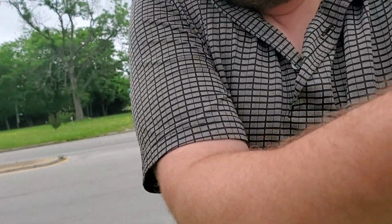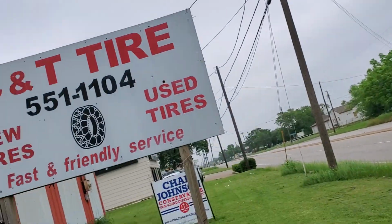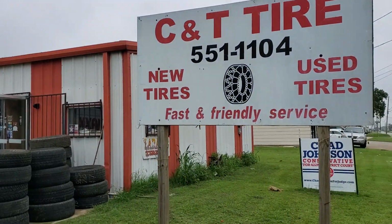Sam Space 81 coming to you from Terrell, Texas. I'm here at C&T Tire. A buddy of mine, Steve, runs and owns this facility. He's had this Chevy C10 for many years, since I was a kid. You see, we don't script this stuff. So here's C&T.